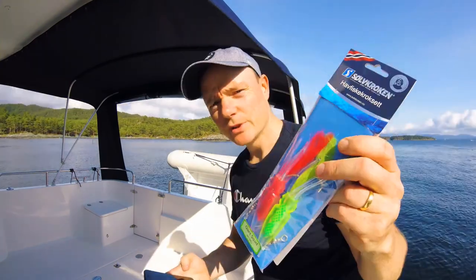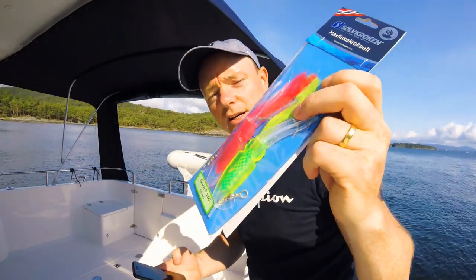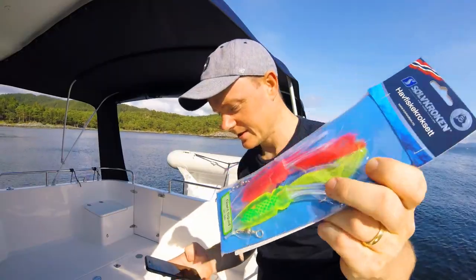Hey guys, I'm Ivan. Today the forecast is amazing here in Norway, so I'm going to head out to the open ocean out in the North Sea. Going to try and see if we can get some big fish out there. Really excited to go out and try this stuff here. It looks like it's glow in the dark, some giant squids, and down in the deep, that should be the helpful trick that would help catch the big fish.